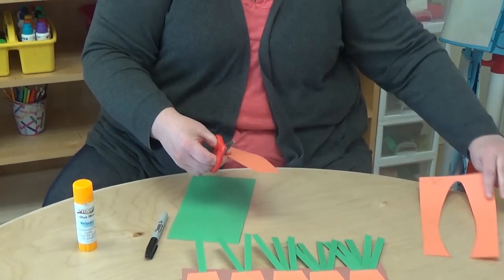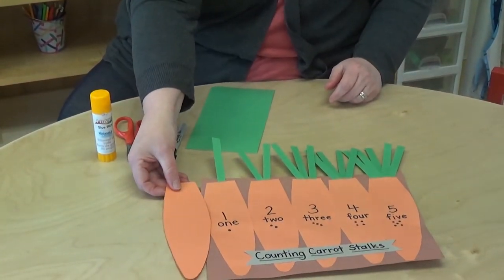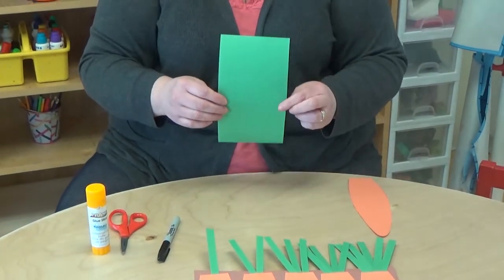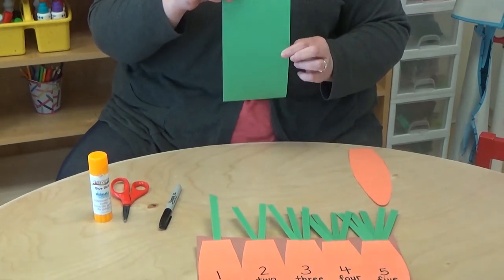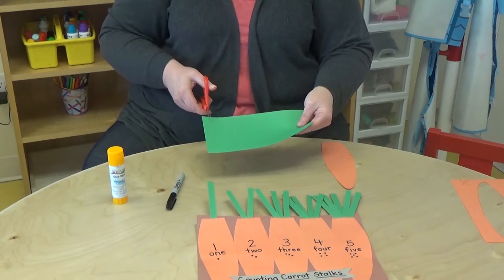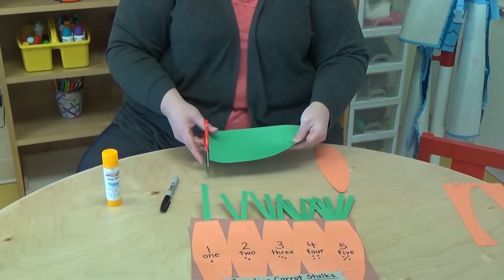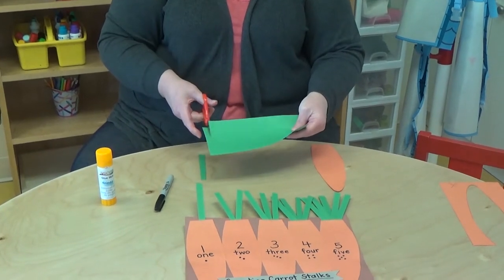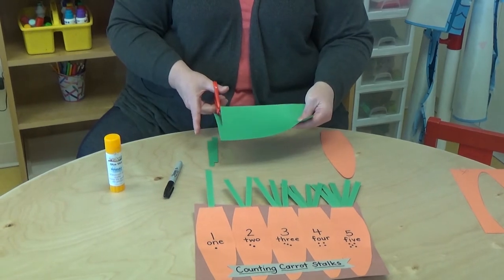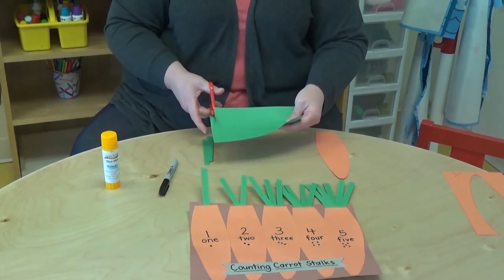And there we go, scrap paper over there. And that looks like the carrots that we're making there. With the green piece of paper, we need to make the stalks, and it's nice and easy. You're going to take your scissors again, and you're just going to cut the green paper into small strips. You can make them as long as you want. You can make them as thick as you want. These are your carrots for your activity, so you can make them any way you would like.